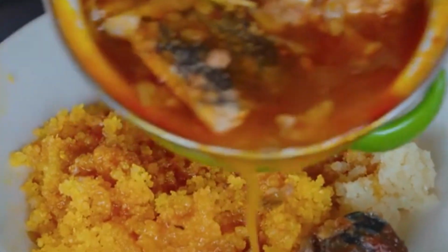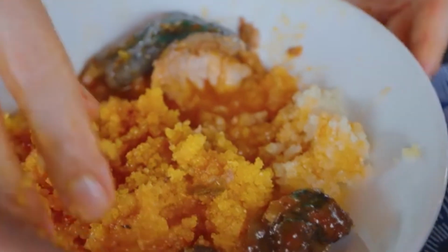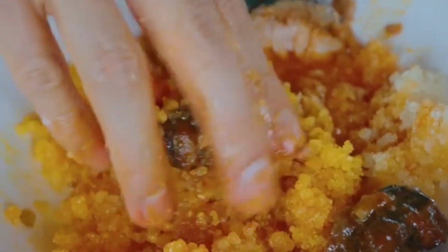Okay, cool. Thank you, man. Yeah, no problem. Make it juicy. Anytime. Okay, and I'm going to mix that in with some of those snails. Yeah, the snails. Oh man, that's good. So much flavor.